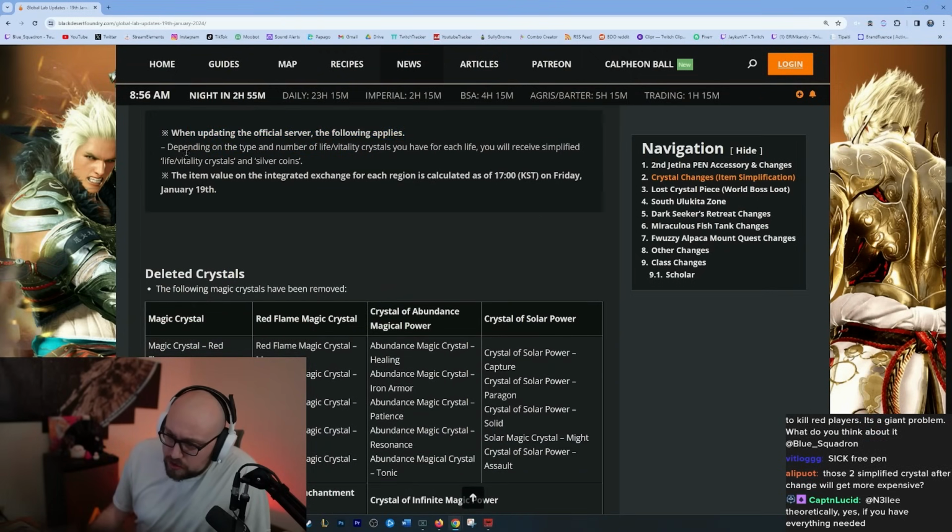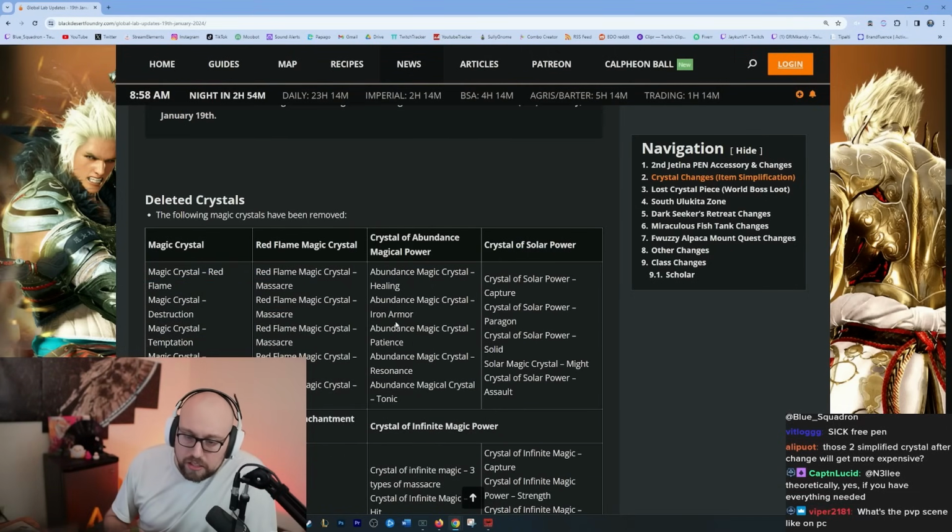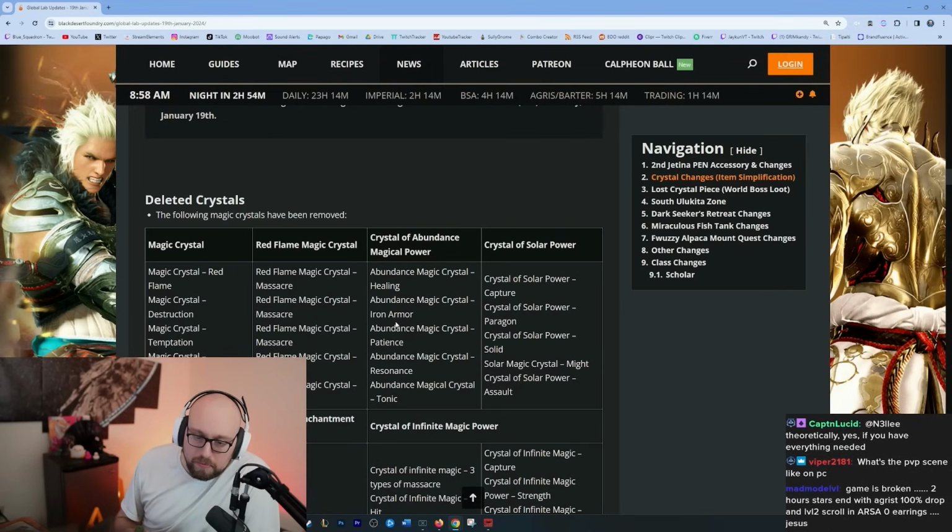When updating the official server, the following applies. Depending on the type of number life vitality crystals you have for each life, you'll receive simplified life vitality crystals and silver coins. The item value on the integration exchange, so that's the central market for each region, is calculated blah blah blah on Friday. Okay. All right. Sweet. Awesome.